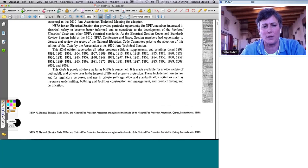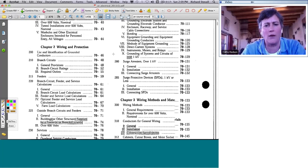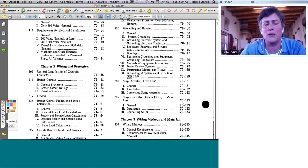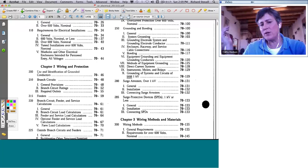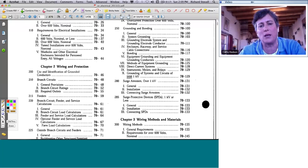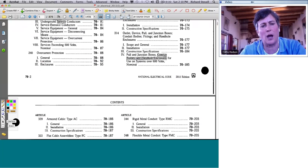What we're going to do first is go through the table of contents. By the way, every page in the NEC code book begins with the number 70. That's because within the National Fire Protection Association, the NEC, the National Electrical Code, is their code 70. There are other codes that are part of the NFPA, but this is the one that deals with electrical. So everything in the NEC code book is part of code 70. Things dealing with electrical safety, like 70E, the safety manual that you should know, all pertain back to electrical, which is under the purview of the National Fire Protection Association.